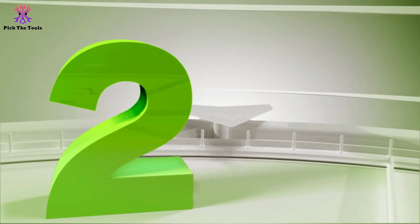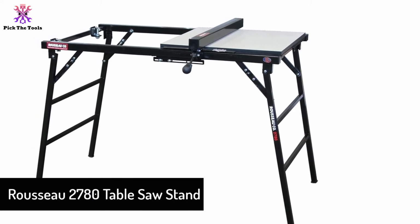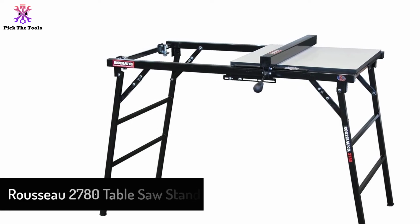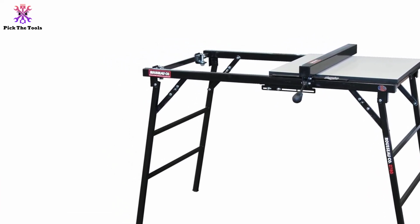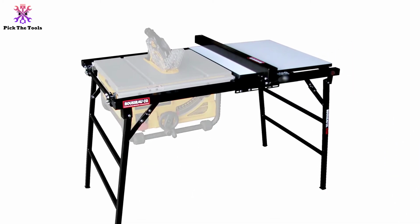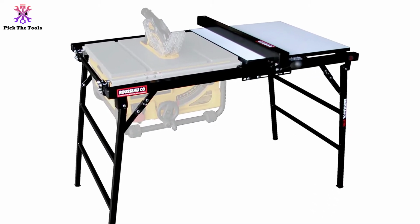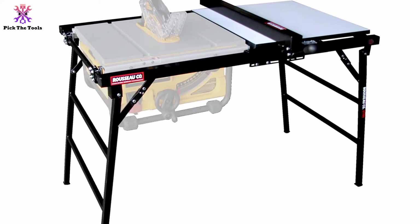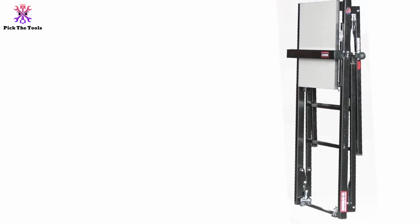At number 2, we have the Rousseau 2780 Table Saw Stand. The Rousseau 2780 Table Saw Stand is perfect for the smaller portable table saws. It doesn't fit all kinds of table saws except some popular small table saws like Bosch CTS1031, Dewalt DWE7480, DW745, Makita 2703, Skil SPT70WT. It is one of the best table saw stands that has so many useful features to make it diverse.